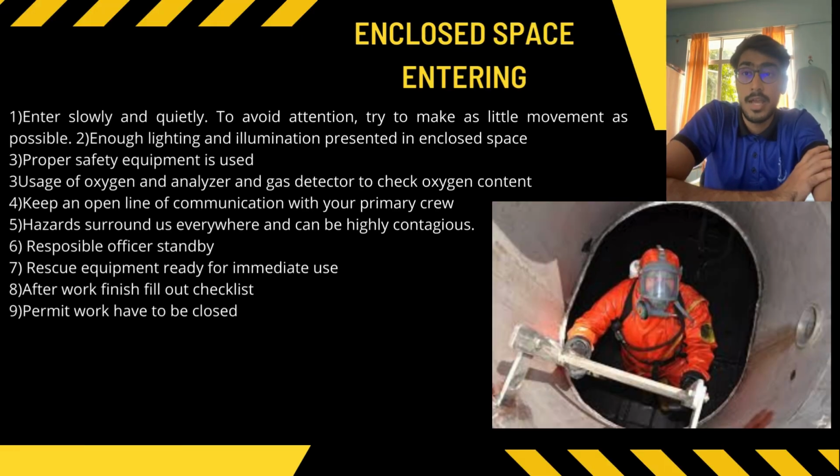Okay, so next will be enclosed space entry procedures. So basically we must enter slowly and quietly to avoid attention. Try to make as little movement as possible. Number 2, enough lighting and illumination presented in enclosed space is very important, so that we don't feel any dizziness and we know where is the exit path and we don't get lost. Number 3, proper safety equipment is used, safety helmet, oxygen tank, and also gloves.